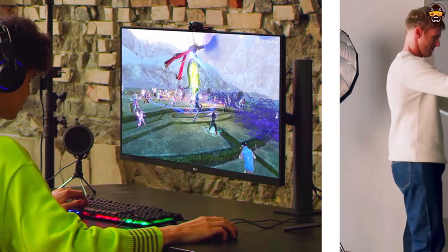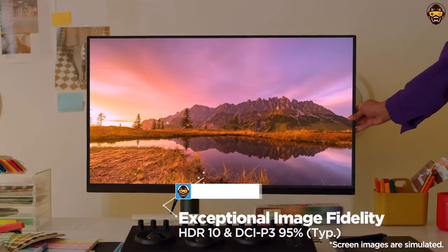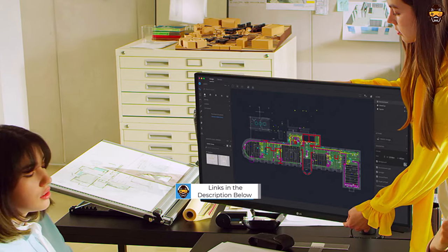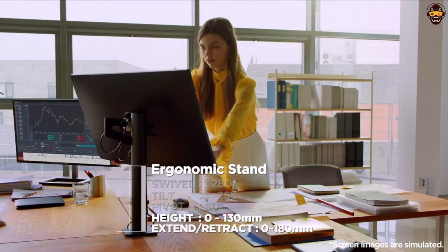This 32-inch UltraFine display provides a stunning UHD 4K IPS panel that offers impeccable clarity and vibrant colors, making it an excellent choice for designers who require pixel-perfect precision. With HDR10 compatibility, this monitor delivers a level of dynamic range that brings your designs to life.